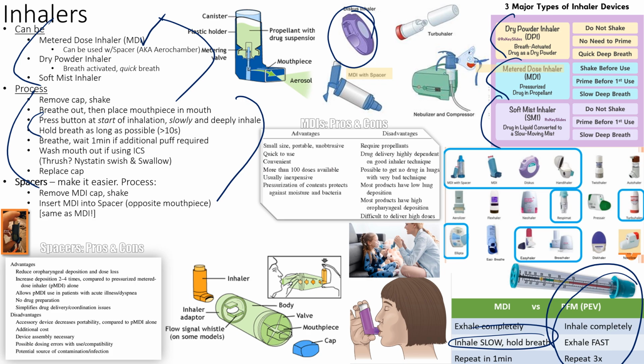Okay. And then what else? If you're using an inhaled corticosteroid, what do you do? First you curse and you cuss, and then you wash your mouth out, right, with your inhaled corticosteroids. And then finally, you're going to replace the cap when you're done, so that it's clean for the next time. And what happens if you don't wash your mouth out? What will develop? It'll develop thrush. And how do you fix thrush?